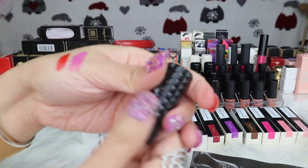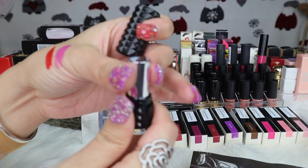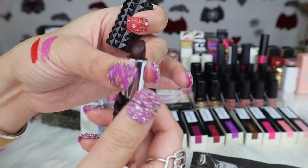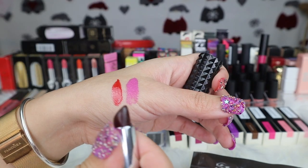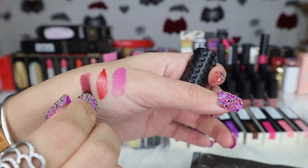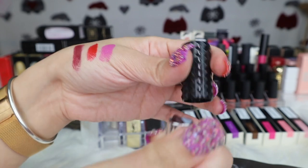I have a very tiny Kat Von D right here, which is, I think, part of the Kat Von D and Too Faced collab. Oh, that is huge. This is Vampira. Yeah, I'm right. This one still smells so good. So, that's okay. And it looks like this. A very deep red. Yeah, that's nice.